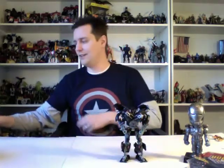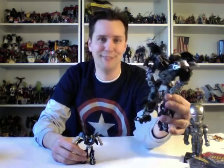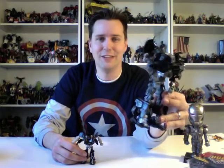Well, now what do we got? We've got medium-sized Ironhide, and we've got miniature-sized Ironhide. I picked up this guy maybe early December, and I really liked him.